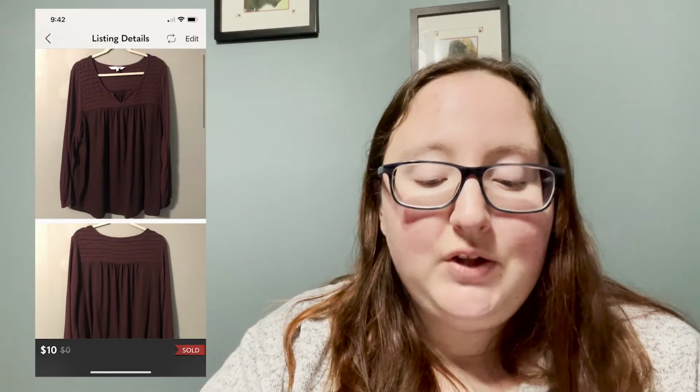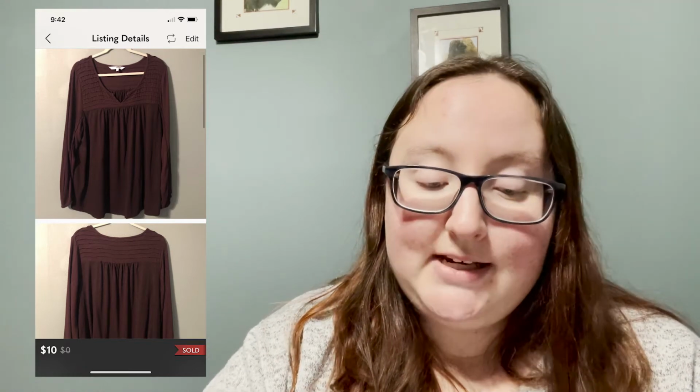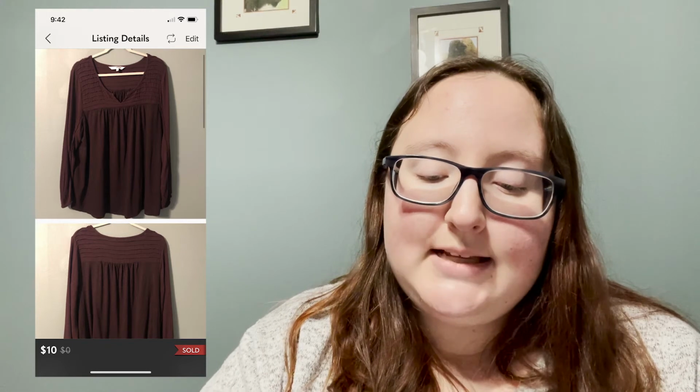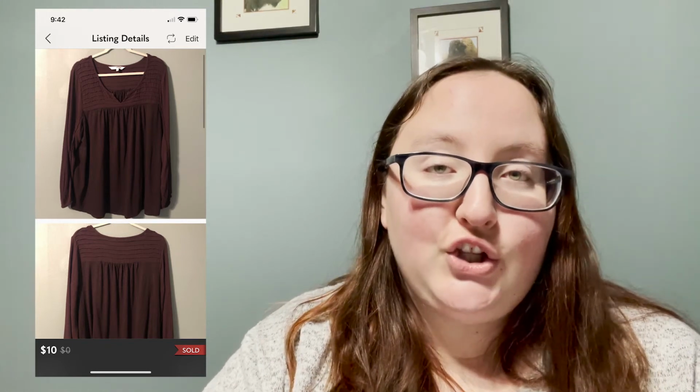I also sold this Sonoma purple long sleeve top. I paid 73 cents at a garage sale, and it sold for $10. After the fees, I made $6.32, and it took 139 days to sell.